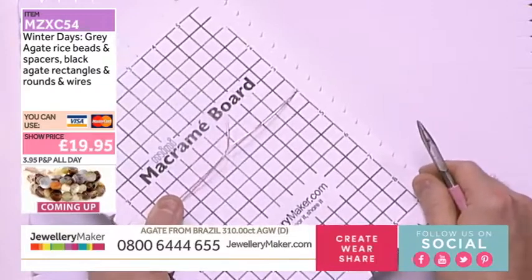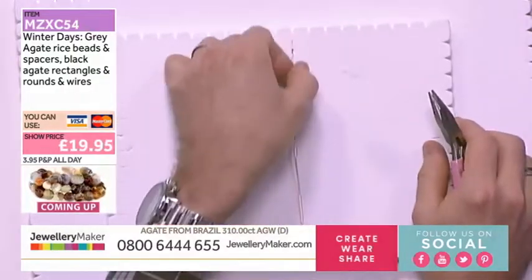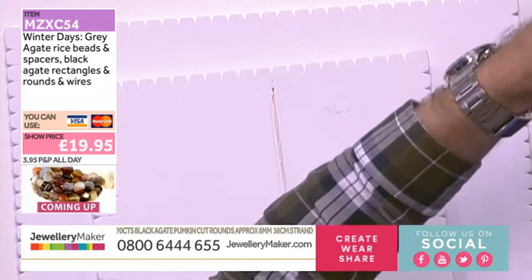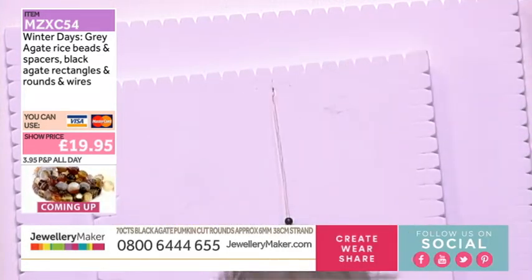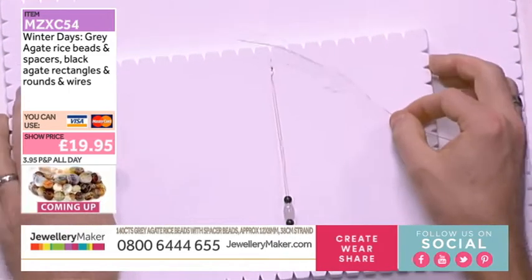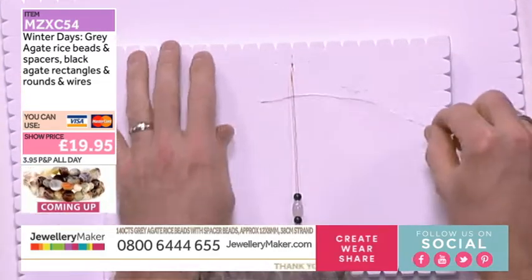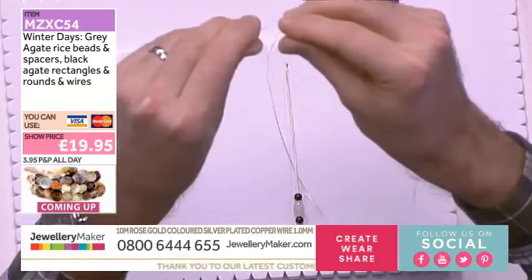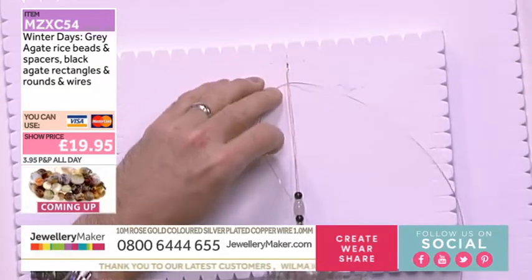Okay, so that's the back of the board. I'm going to flip it over and put those down to the side, and then I'm taking a piece of 0.4. You don't actually need very much, for a full bracelet you probably only need about 3 foot length. So it's hardly any length at all. I'm going to take my 0.4 wire, this is my working wire, underneath the lazy, and do a series of basic square knots.